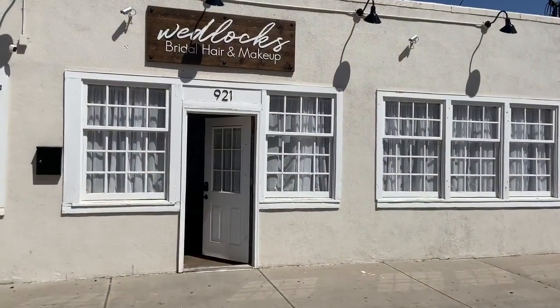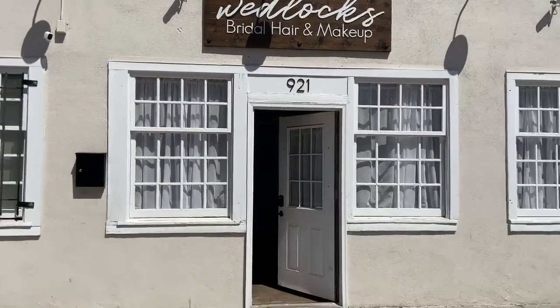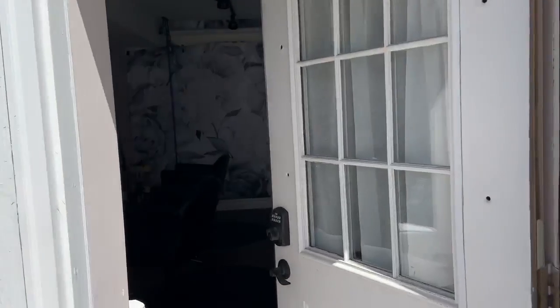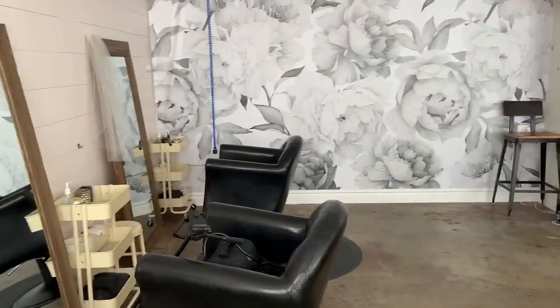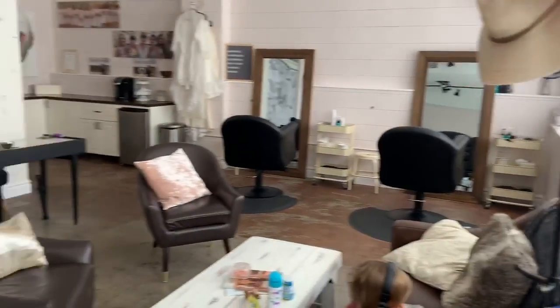All right, so here's our little studio. We've got a ton of windows in the front. It's a pretty small studio, only about 600 square feet, but it's pretty much the perfect size for us. I don't have the lights on right now, but this is the studio. All right, so this is our first look once we come in the door.